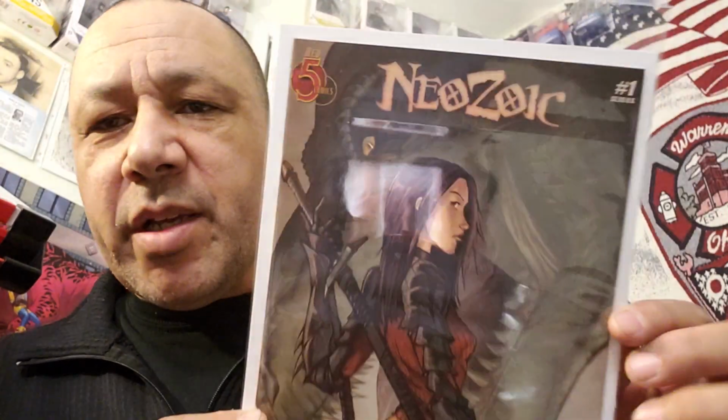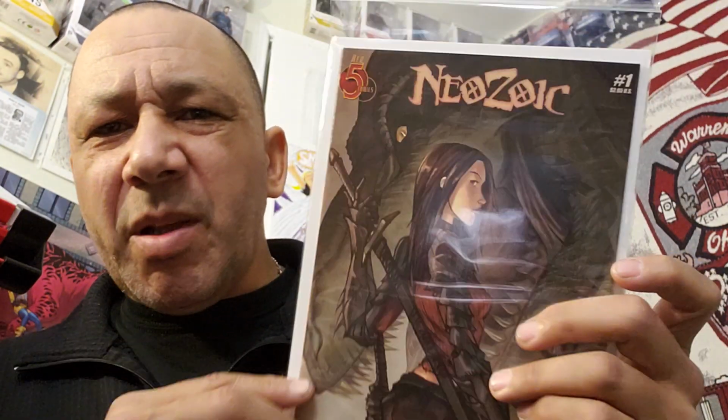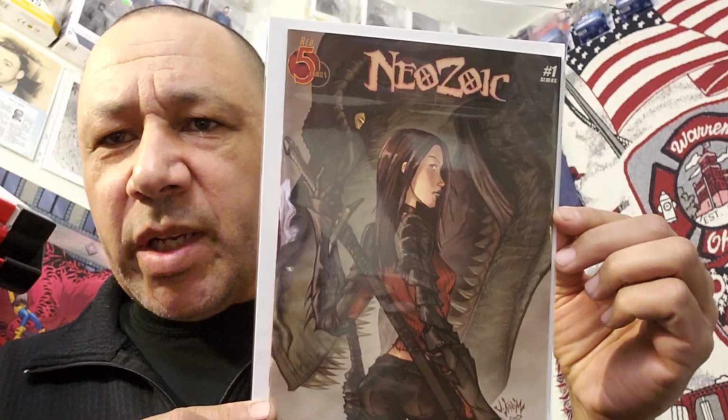This one, there was a bunch of these here. This is Neozoic #1, but there was like 8 or 9, 12 copies or something like that. I'm not sure exactly how many are in it, but I saw them all. I wanted to get #1 just to try it out and see. It looks really nice. The artwork's nice inside. I'll show you real quick. You see, it's a nice glossy cover. Everything was in real nice shape.